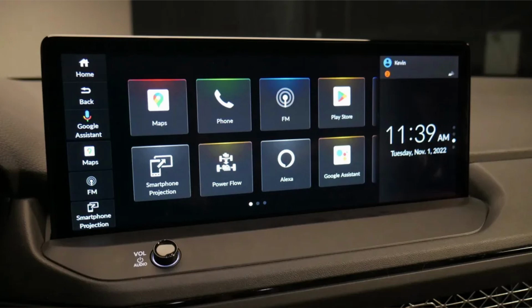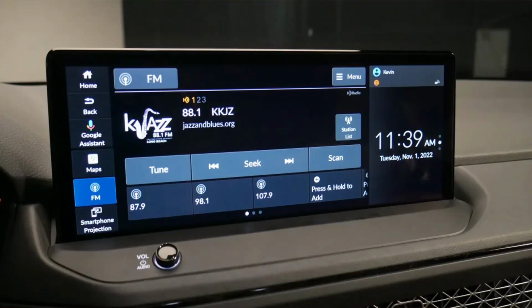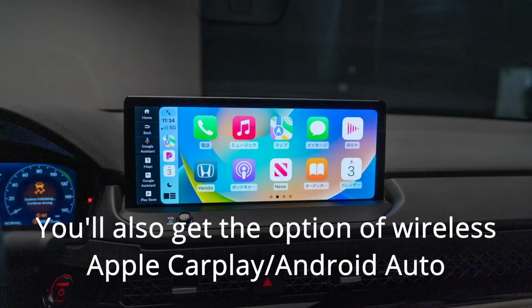It includes Google Maps, Google Assistant, Google Play, which you can download a bunch of apps on there and use as well. And it seems that for the other trims that get the 12.3-inch display, I guess you'll be using the same software as the 9-inch display, which isn't bad, but again, it's just Honda cheaping out again on software, and I don't even know.